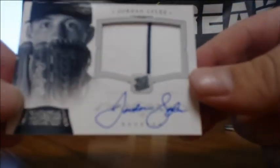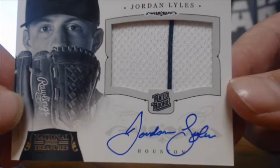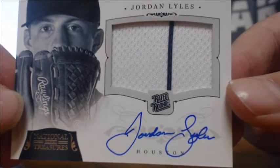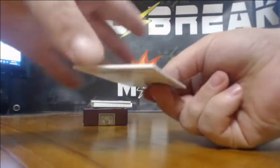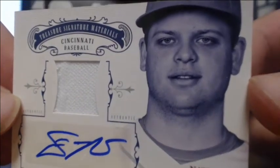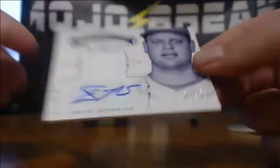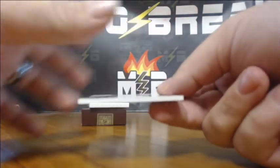And we got a rated rookie on-card jersey auto, Jordan Lyles. 26-99, Jordan Lyles. And we got a Treasure Signatures Materials, Devin Mesoraco for the Reds. That blank stare there. Devin Mesoraco for the Reds. 14-99.